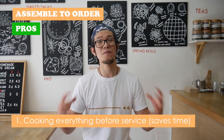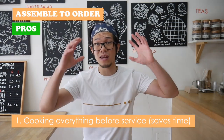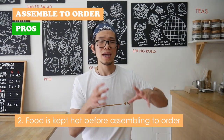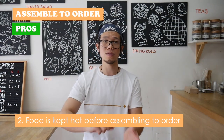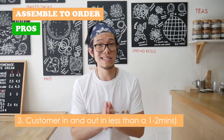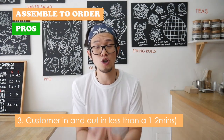Obviously the massive pro is that you're cooking everything beforehand. So either the night before or you're cooking everything in the morning before opening. You are cooking everything, you're having it all on hot hold in a bain-marie, and when an order comes in, you are assembling everything into a box or into a wrap, and then you're doing everything in front of the customer, and customers can be in and out in less than a minute. If you could do it in less than 60 seconds, then you could get through so many customers.